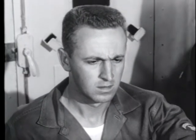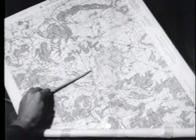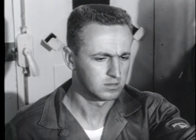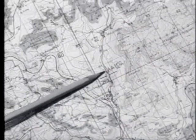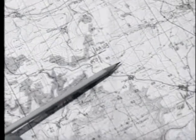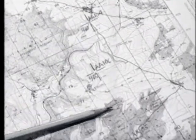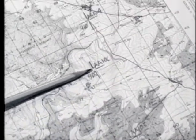For purposes of instruction, it is assumed the radar section has been ordered to observe the approaches to 6 key points in the area of interest. Each key point is assigned a concentration number. Concentration Alpha Alpha 101, Alpha Alpha 102, Alpha Alpha 103, Alpha Alpha 104, Alpha Alpha 105, Alpha Alpha 106.